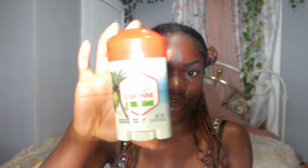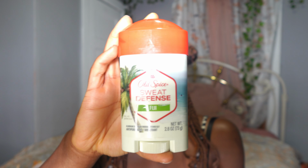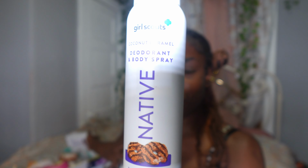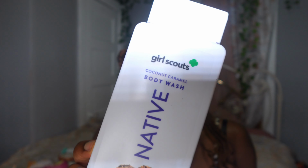It's sweat defense. It only comes in the scent Fiji right now, but Fiji smells like tropical islands. It smells like Hawaii. I don't know where Fiji is. Is it in Hawaii? I don't know. Imagine it's 7 p.m. Friday, a hot summer day, 95 degrees. And you sweating, but you smell your armpit and you smell fresh. That's what it does for me. And as a sweaty girl, I still be smelling okay. I had this first, and that's why I got this.